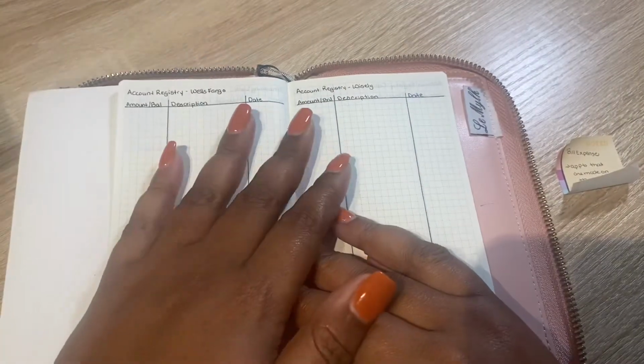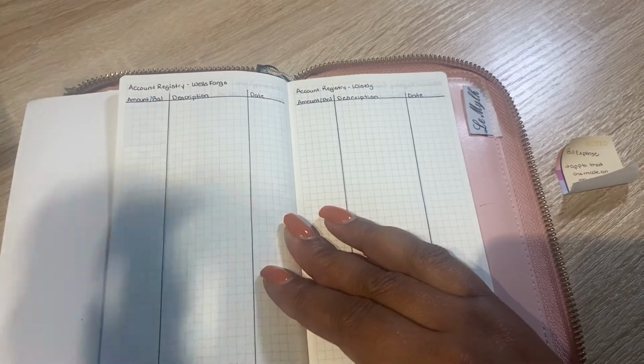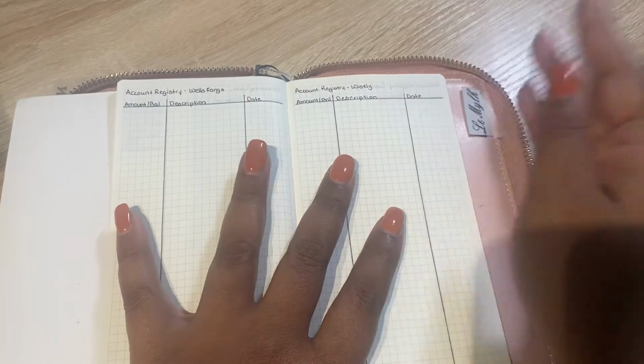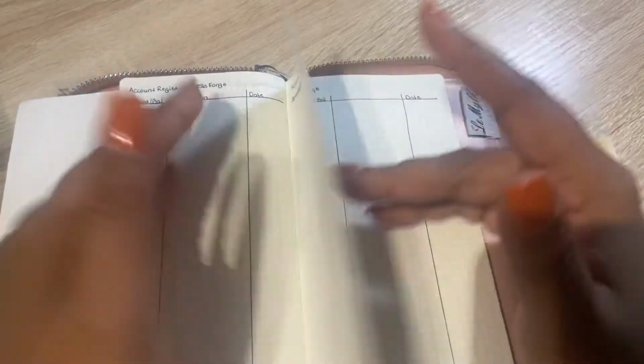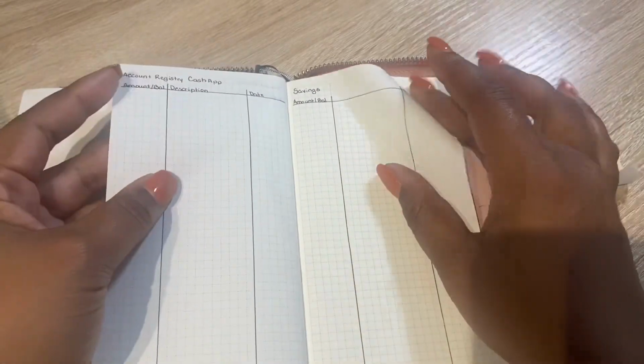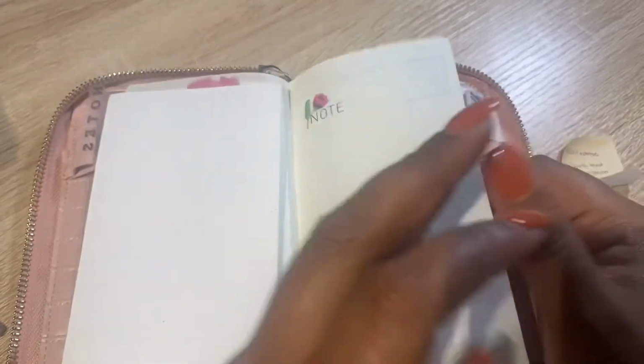Here is my account register for Wells Fargo. So just showing money in and out of there. And the one that I have for my Wisely, which is my pay card for my business. And then the one for Cash App. And then my savings. But that is how I will do the back.